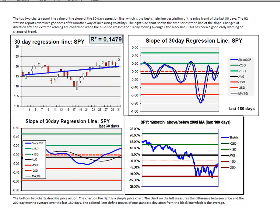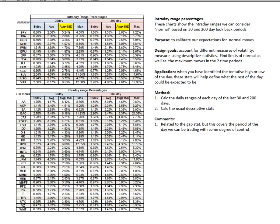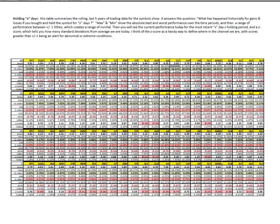Percent stretch has moved a full standard deviation off the last low and is now approaching the 0 line when it gets into sideways conditions. So that's also a longer-term, tentatively bullish sign. Intraday range percentages for reference and holding periods for reference.